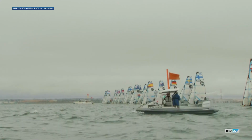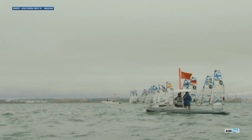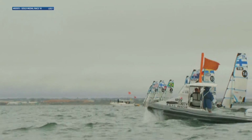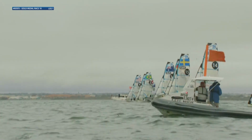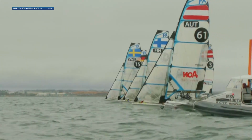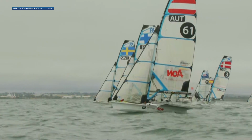See these girls pull the trigger. 2, 1, and these guys are racing. A few boats struggling with that speed build in the middle of the line. USA 9 has got off to a good start. Sweden 5 as well. And Austria 61 is your pin boat as it stands.